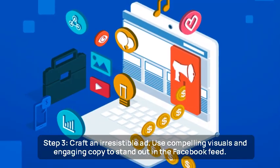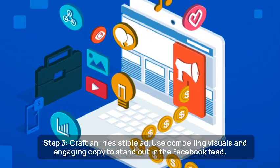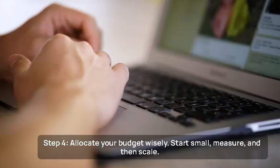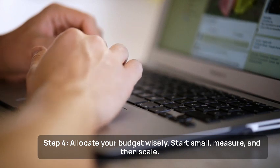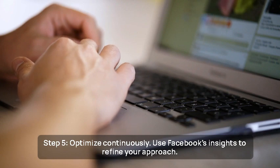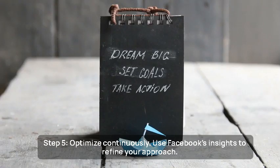Step 3. Craft an irresistible ad. Use compelling visuals and engaging copy to stand out in the Facebook feed. Step 4. Allocate your budget wisely. Start small, measure, and then scale. Step 5. Optimize continuously. Use Facebook's insights to refine your approach.